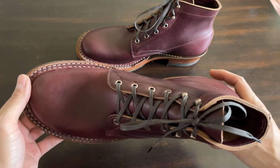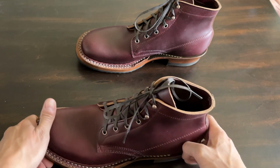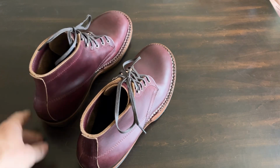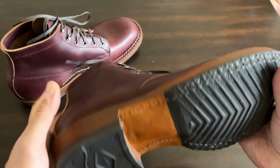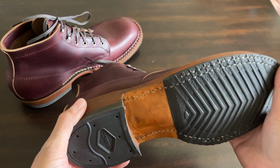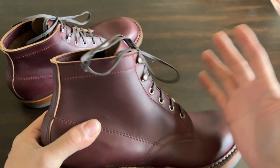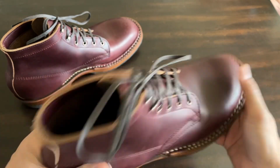Whites, you can do tracings and all that, and they can tell you more info than I could. Them or the people from Bakers. But yeah, if you're pretty girthy back here, like you've got a little meat on the foot back there, or your instep is kind of high, I would probably check with them. It fits great for me though.